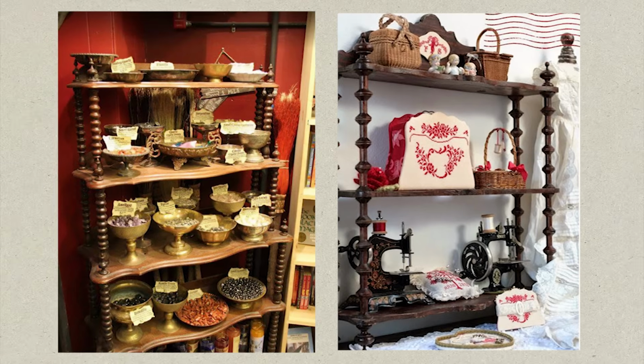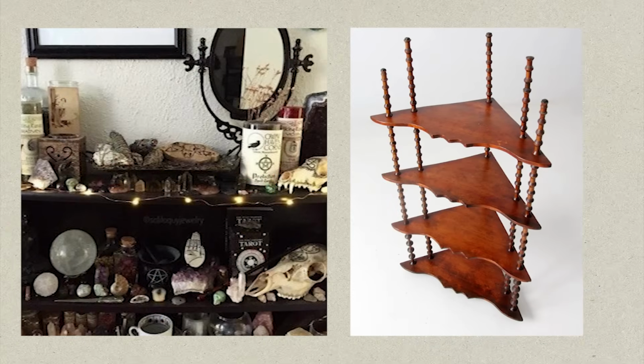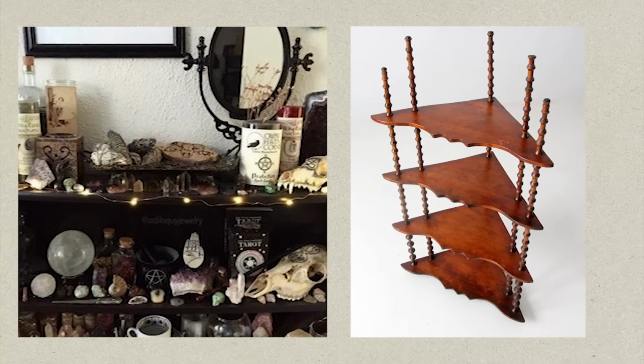Or alternatively, as an altar for showcasing your crystal collection, books and plants of course. Either way you decide, the shelving creates a wow feature for your interior.